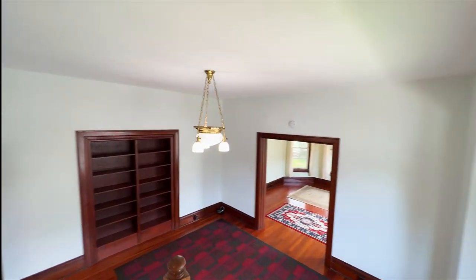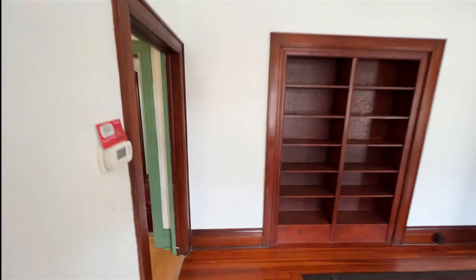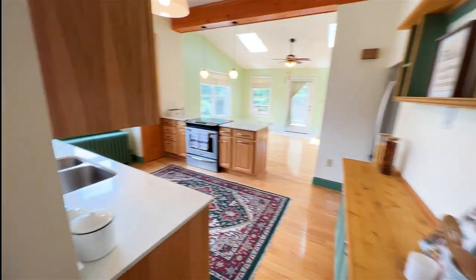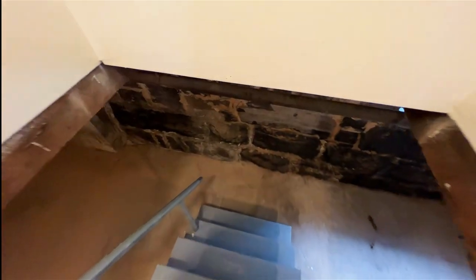All right, so nice mixture of old and new in this house. And really the only thing left to do besides looking at some things outside is to go down underneath and take a look at what is holding this house up. So let's check it out. I'm gonna head down here into the old cellar.